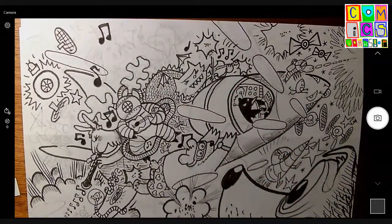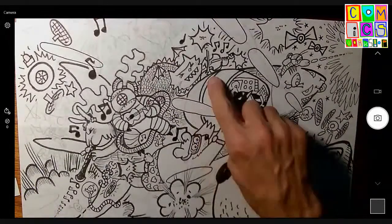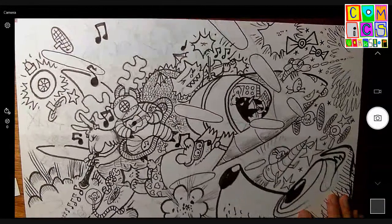Let's see. I'm going to check on the Facebook. I don't know if I'm getting any kind of suggestions from folks, but if you want to make a suggestion and make a comment, you can suggest what you think should go in the cockpit here. We still need somebody to go in there. I'm not sure who it's going to be.